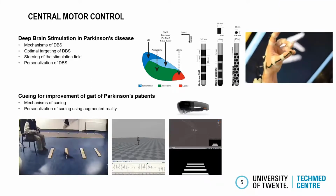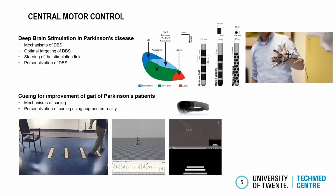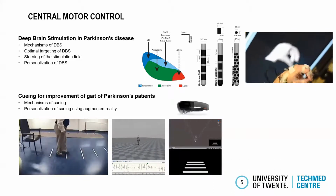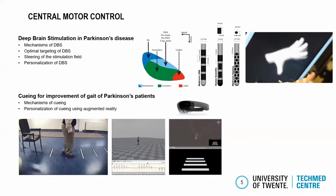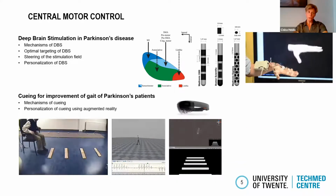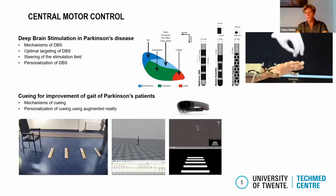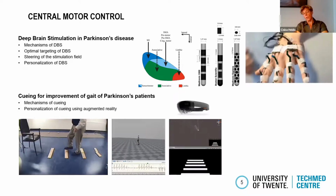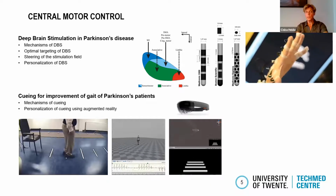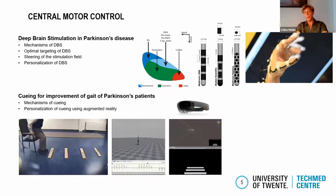Is this something that is seen throughout the duration of Parkinson's, or will this feature of the cueing helping the patient degrade as the disease progresses? Yeah, it's mostly that if patients make a lot of use of the cueing, it loses its effectiveness a bit. And of course, the disease is progressing, so the effectiveness will also decrease. But that's what we're still trying to find out.